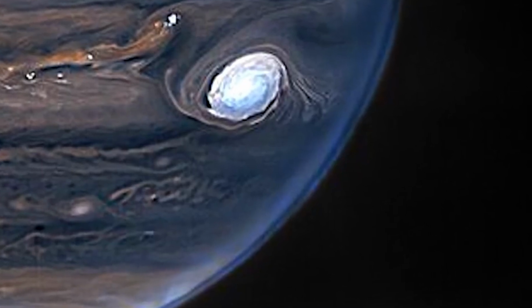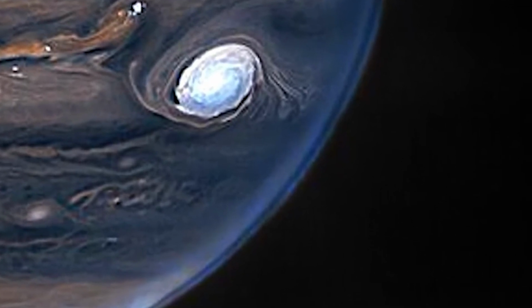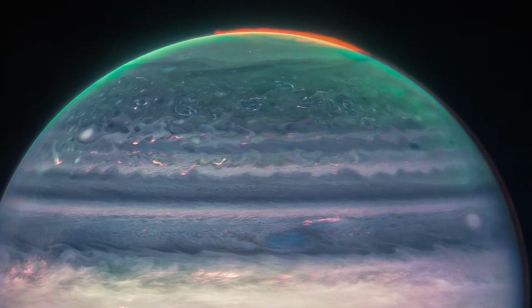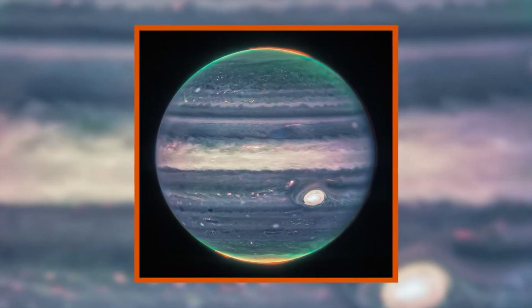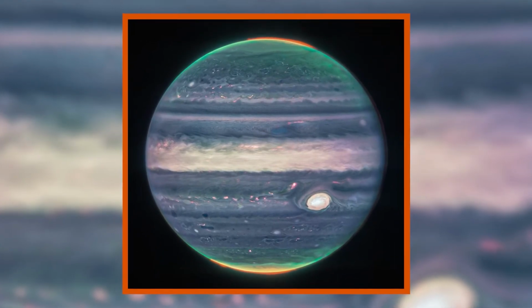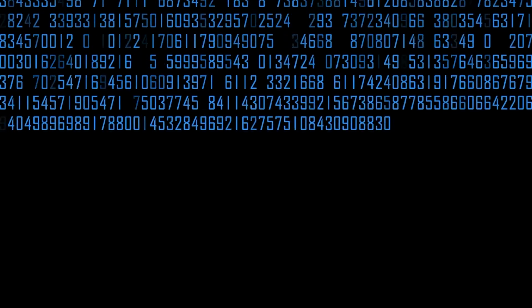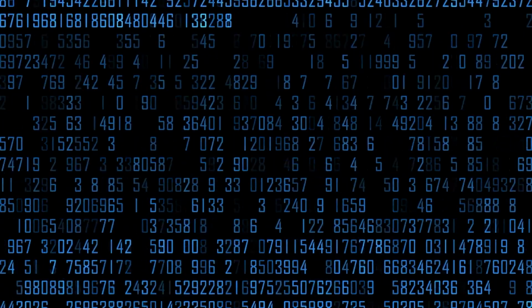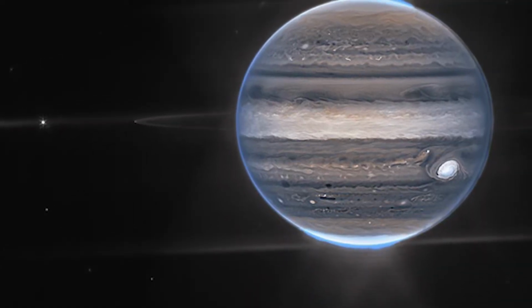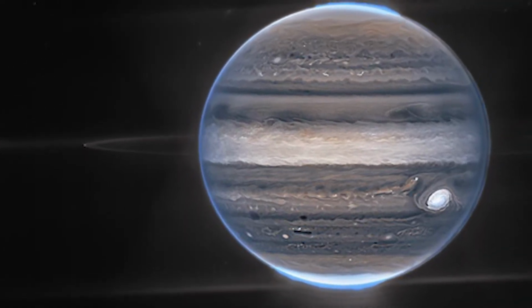Not only this, but we also got to see particles from the sun interacting with the atmosphere of Jupiter. This resulted in a light show more famously called aurora. In the recent images of Jupiter by James Webb, we got to see aurora at both north and south poles. The data was later received by scientists in the form of numbers, and then they processed it to make it visible. The final image shows us some of the most beautiful images of Jupiter we've ever seen.